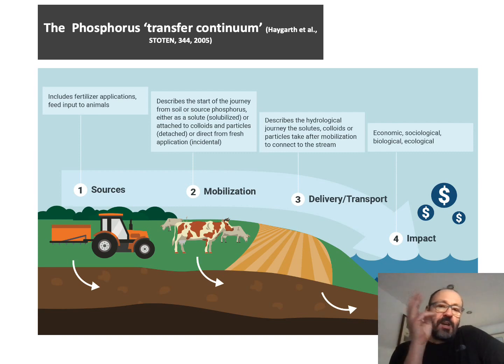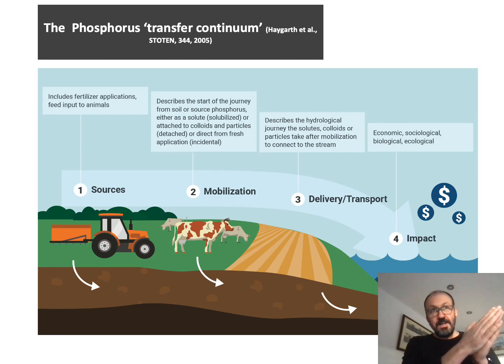So three types of mobilisation: solubilisation, physical detachment and incidental losses, and they're all really different. I mean, common sense says they're really different processes. But it's amazing how, having researched this area for, I guess, 25 years now, when we started out, we used to get them all mixed up and confused. And it is confusing because we've got physical processes on the one hand, and chemical and biological processes on the other, and this incidental thing going on in the middle. So it's all an anthropogenic bit, if you like.